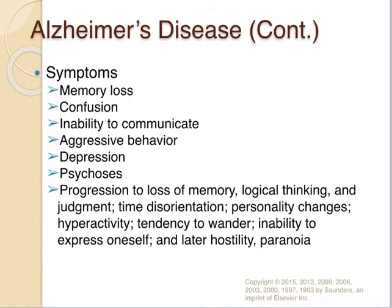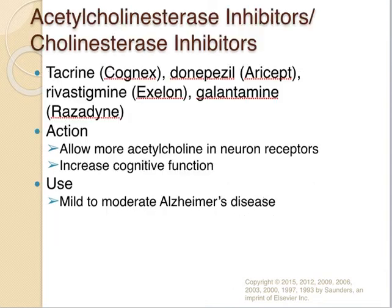Alzheimer's disease, we've talked about that. What are the signs and symptoms? So that brings us to the specific medications that we use to manage the symptoms of Alzheimer's. The probably most common one is Aricept or Donepezil. It basically allows more acetylcholine to the neuron receptors, and that increases cognitive function. And that's the big thing to know about the anti-Alzheimer medications.